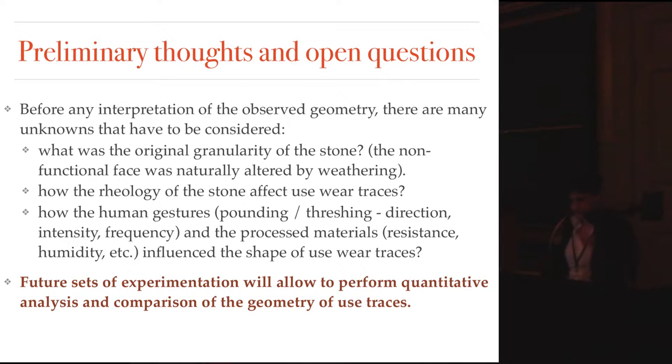So we have some preliminary thoughts before the interpretation, and also open questions that are, for example, about what was the original granularity of the stone. This is not easy, but could be very important to understand. Or, for example, how is the mechanical interaction between the stones and the mechanical effect that the human imposed on the stone, and how the human gestures and the processed materials influence the shape of the use-wear traces.